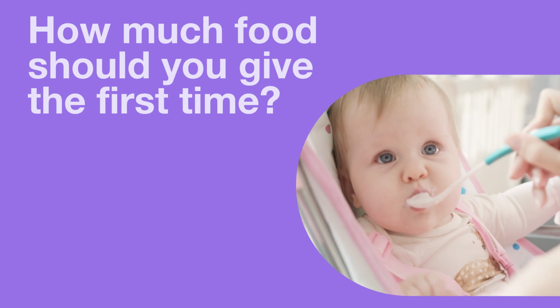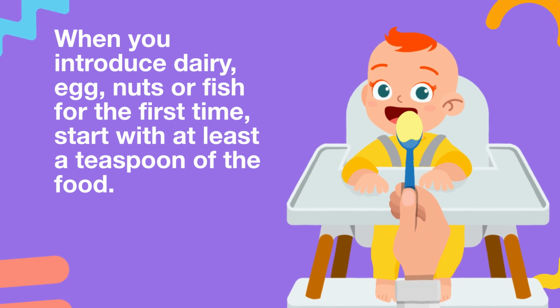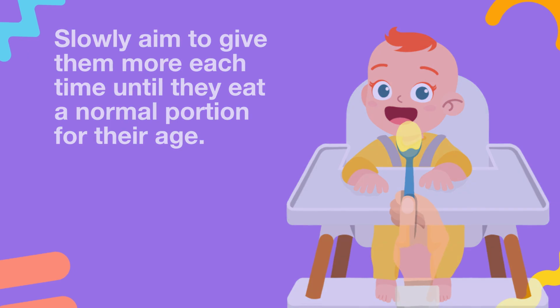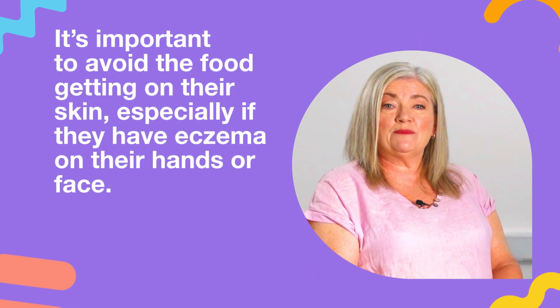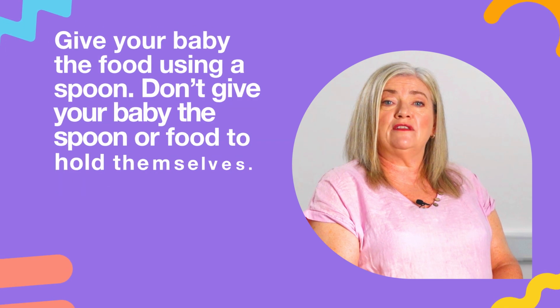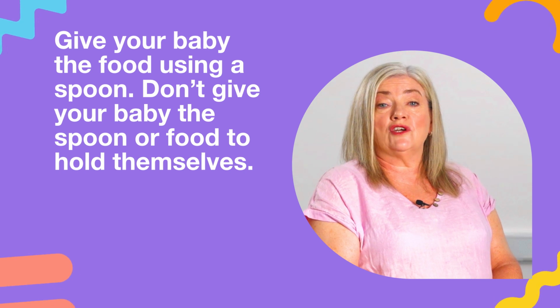How much food should you give the first time? When you introduce dairy, eggs, nut or fish for the first time, start with at least a teaspoon of the food. Slowly aim to give them more each time after that until they eat a normal portion for their age. It is important to avoid the food getting on their skin, especially if they have eczema on their hands or face. Give your baby the food using a spoon, but don't give your baby the spoon or the food to hold themselves.